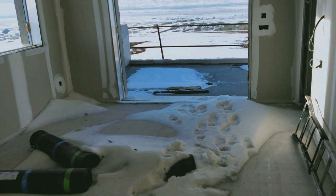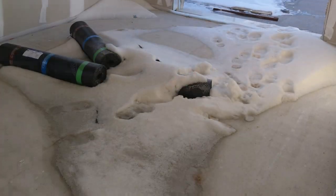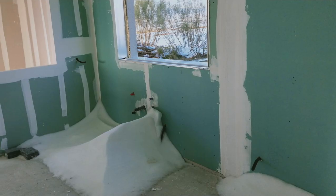We've done a thorough walkthrough of the house to see what kind of damage, if any, was done from the snowstorm, and it's not too bad. But the construction crew is not going to make it next week, which is unfortunate because that will mean we'll be 1 month behind. Great.